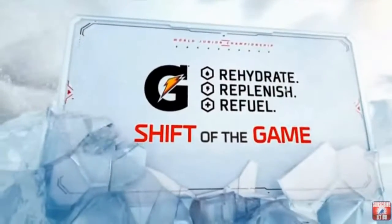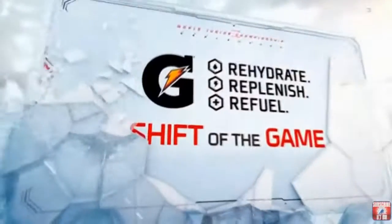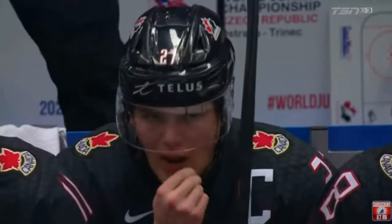Time now for the Gatorade shift of the game. Trailing 3-2 just a few moments ago, Kalen Addison finds the captain, Barrett Hayton. Hayton's wrister beats Miftahoff. This game is tied at 3.